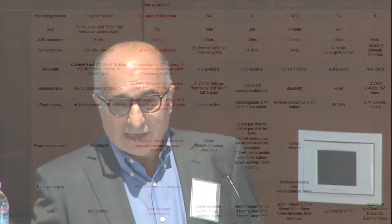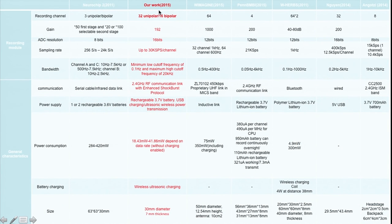So when we look at our system compared to other things, this is where we are. It's not very clear from the writing, but we can record 32 channels of unipolar, 16 channels of bipolar signals from the brain. The analog to digital conversion resolution is 16 bits. We can do up to 30 kilosamples per channel. We're limited by the bandwidth, so we cannot do this on 32 channels. We can do this on a single channel, or we can reduce the sampling rate and increase the number of channels.